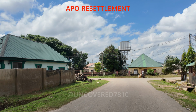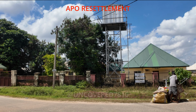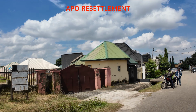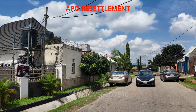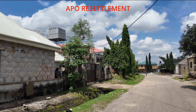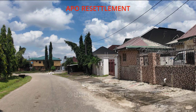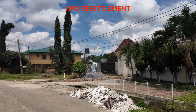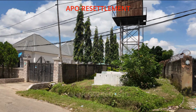The first major policy statement made by the Nigerian government in 1976, when it decided to move the federal capital of Nigeria from Lagos, which is in the coastal area, to Abuja, which is in the central part of the country, was for complete relocation of the entire inhabitants of about 300,000 people outside the new federal capital territory for ease and completion of physical development.